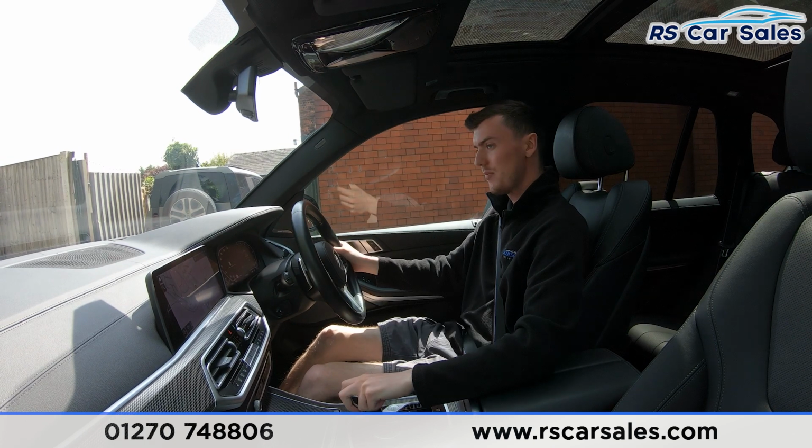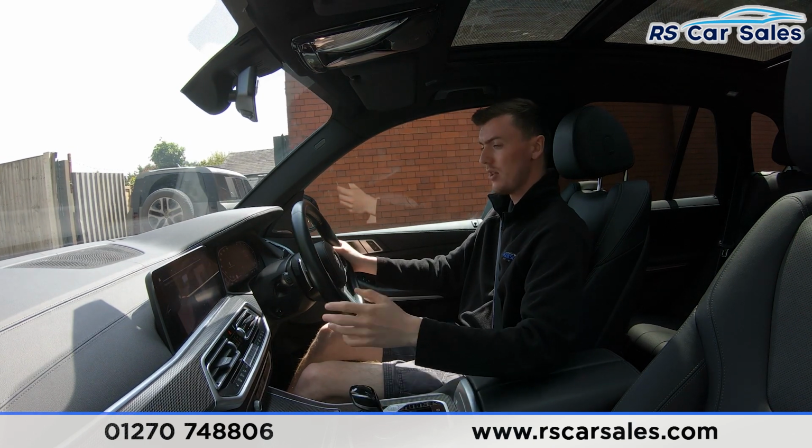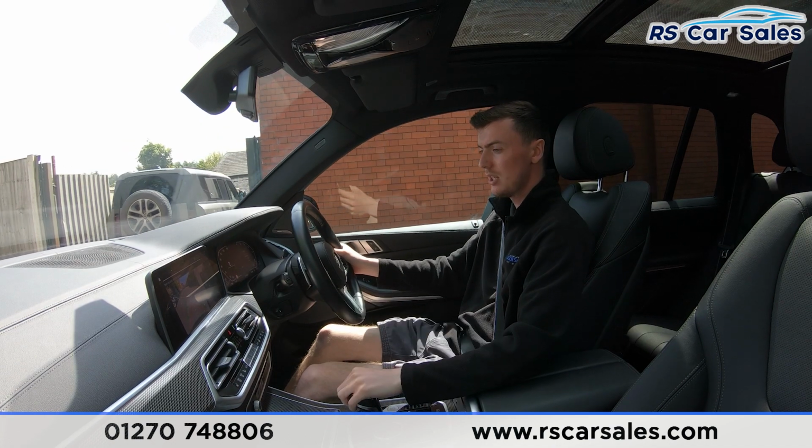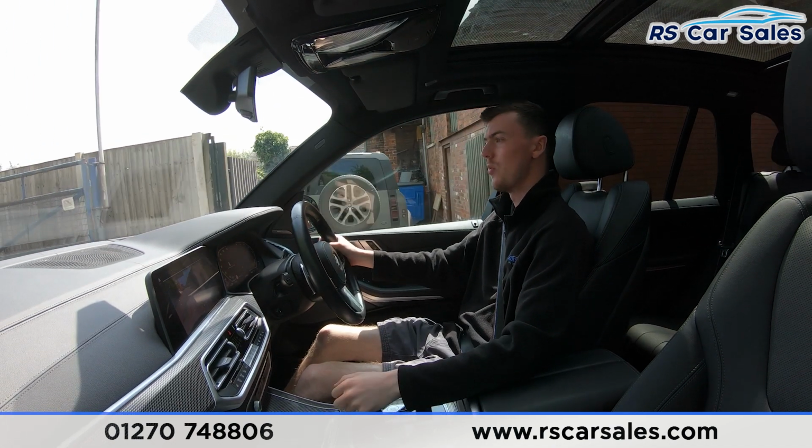Hold on to the brakes, put the car into reverse. We have the reversing camera appear on the screen. Back into drive, it changes to the front facing camera with no issues whatsoever.